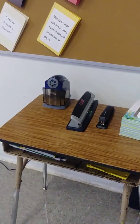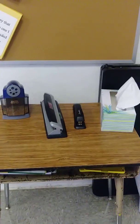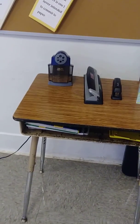As you come in, this is kind of the student station, trash can. You've got a table that has pencil sharpener, 3-hole punch, a stapler, Kleenex, my hall passes, and lost and found. As you can see, I already collected some things.